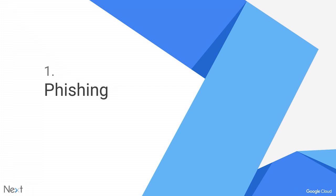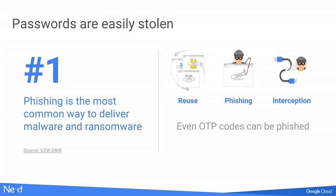Let's talk about phishing. Users still fall for a well-designed phishing page 50% of the time. Phishing is still the #1 way someone's going to get malware into your organizations. As you know, passwords can be easily stolen, and they're weak. Did you know that 2 of the most commonly used passwords last year were 123456 and the word password? So clearly, we have a problem here. And OTP codes can also be phished.